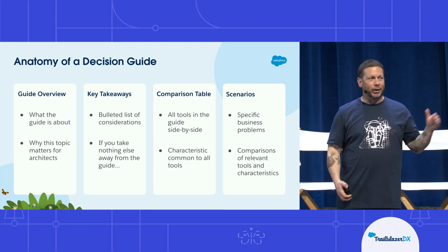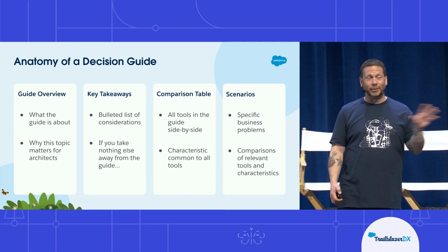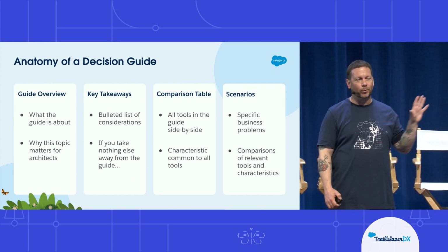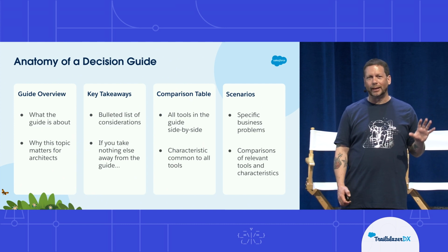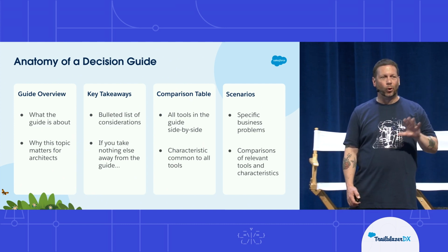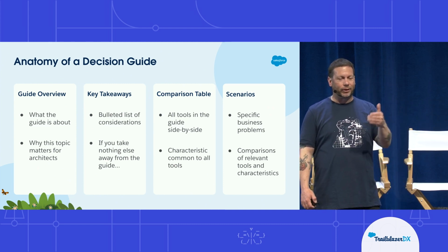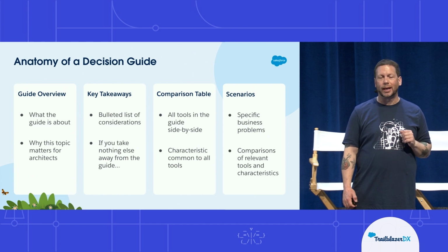And then we've got our comparison table, which features all of the tools in the guide side by side, and something that I actually meant to mention on the last slide. So we've got 4 guides. Across the 4 guides, you'll find comparisons of about 50 different Salesforce tools for the different scenarios that we talk about in each guide. And then we'll have characteristics that are common to all of the tools in the guide.